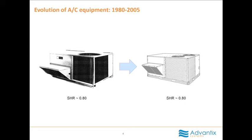It's a really similar system, and I'll put a caveat on that in a minute. But typically, the thing that I care about is they're designed to operate at that same sensible heat ratio. And that goes for your packaged rooftop systems. They became a little bit more efficient. The ones that are mass produced became a little cheaper by the ton. But they're really the same stuff. And it really shows in that they really didn't have to change their design a lot over a 25-year period.